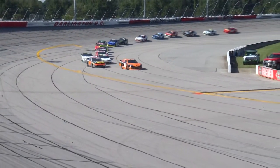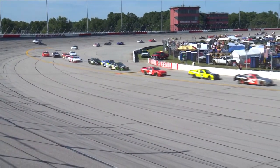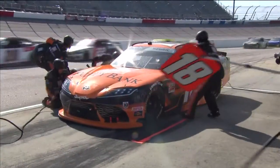Pit road is now open. It was closed earlier. There was actually a fire on pit road. Looked like maybe the 8 of Sam Mayer. Some issues down there on pit road, but now coming for service.